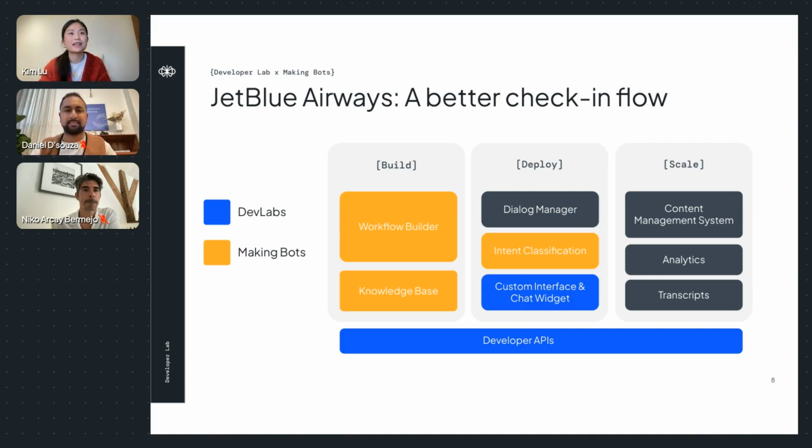So this is just to understand how the two series work together, and also how you potentially, with a developer as well as an AI builder on your teams, can collaborate.